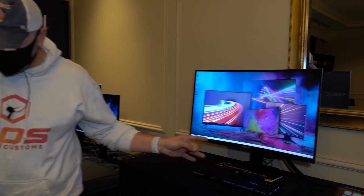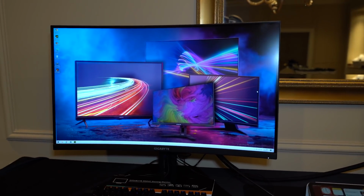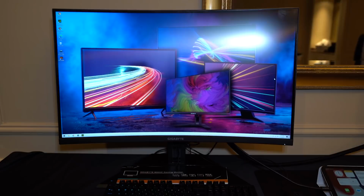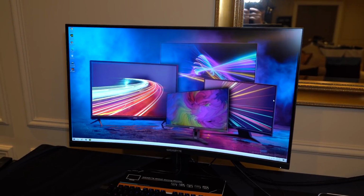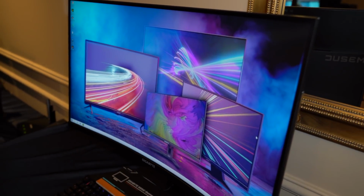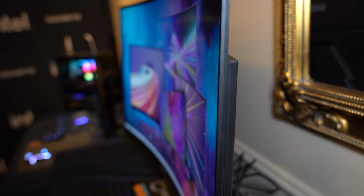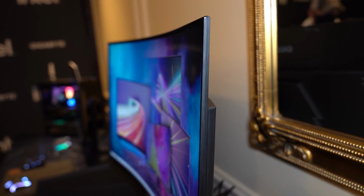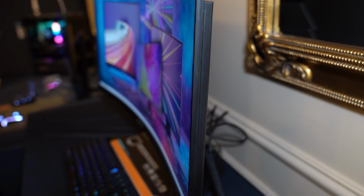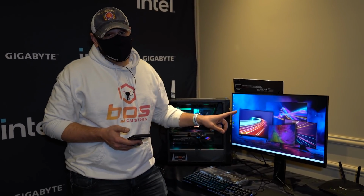Another monitor that Gigabyte is rolling out is this one, the M32UC. As you can see, it is a curved panel, but this is a 4K FreeSync 144 Hz monitor. It's coming sometime in Q1, should be $799. Gigabyte did tell me that they are focusing more on the 4K market segment, as that is becoming the most popular, even for gamers at this point, because you can get those high refresh rates and still get that high resolution.